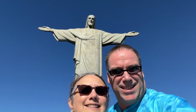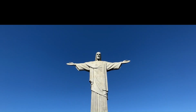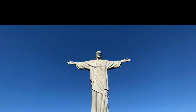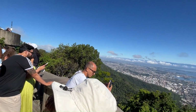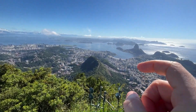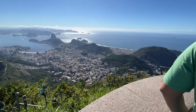We are in Rio de Janeiro, Christ the Redeemer. Beautiful day, sunny. It's just awesome. Gorgeous day, no clouds in the sky. So this is the famous statue, and then if I look the other way, this is Rio de Janeiro. Over there is Sugarloaf Mountain. That's Copacabana Beach, and our hotel is right there on the beach.